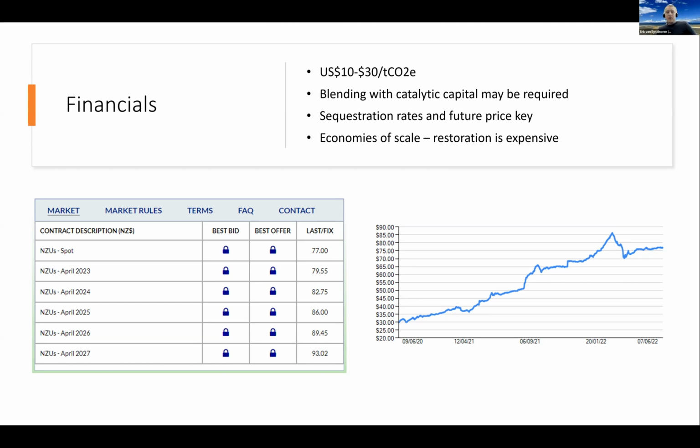And another important point driven home by a feasibility analysis was the importance of economies of scale and finding ways of efficiently providing for restoration and yielding significant credits. Being able to cover your project development costs across large areas is really important. So that's just a taste of that.